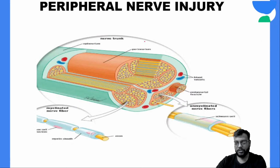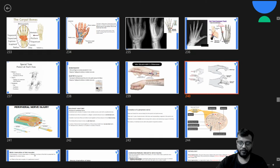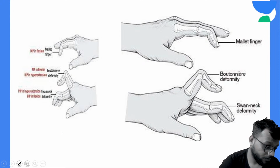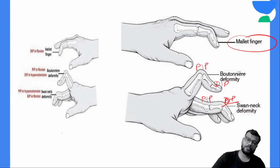Okay, now we'll come to the deformities of the fingers, which are very important. Okay, so mallet finger we have already seen. Swan neck and boutonniere deformity. So remember this, in swan neck there will be flexion at the DIP like the mallet finger, but with hyperextension at the PIP. Whereas in boutonniere deformity, there will be flexion at the PIP and hyperextension of the DIP. This is your boutonniere deformity.